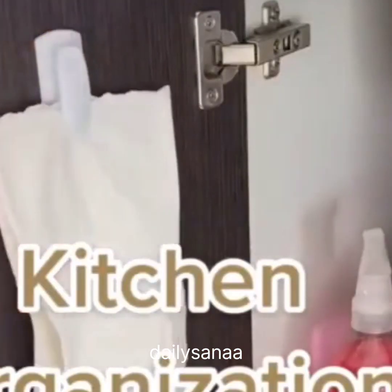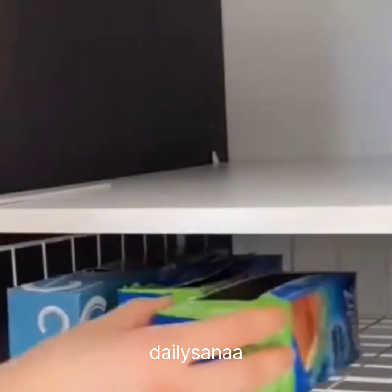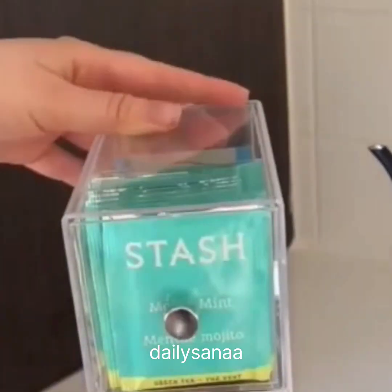Kitchen organization finds. These under the cabinet baskets add a good amount of additional storage. They can also be flipped upside down to create cabinet shelves. Secondly are these awesome tea organizers, which can be stacked horizontally or vertically.